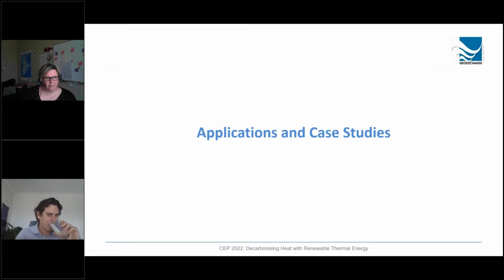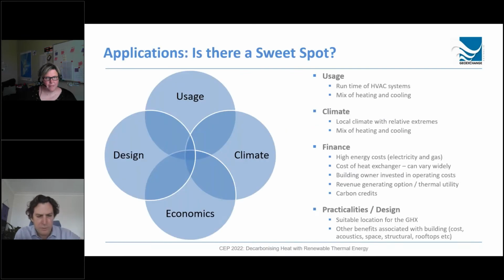So I raised a question before, is there a sweet spot? It depends, and I use that a lot when I answer questions. It all depends on this four sectional Venn diagram I put together there. It depends on how much you run your system. Does it have a mix of heating and cooling? What's your local climate? Does it have the extremes? What are your finance costs?